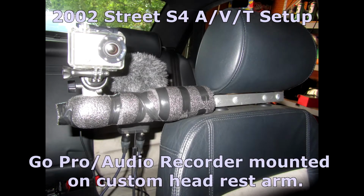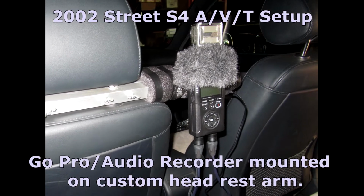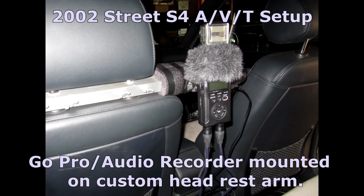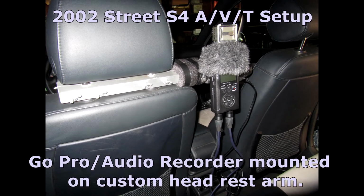This is my custom camera and audio recorder mount that attaches itself to the posts of the headrest. Here on the other side you can see the audio recorder, centrally located, so it picked up a lot of things, but it basically was wind noise the entire time, even with a windsock over it. This location was also not very helpful in terms of usability. I could not reach the audio recorder unless I was in the back seat, so it was not optimum. It worked, but it was not optimum.